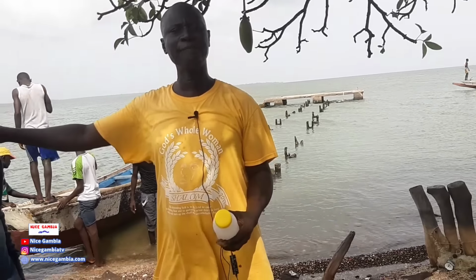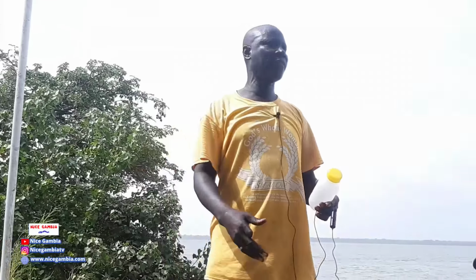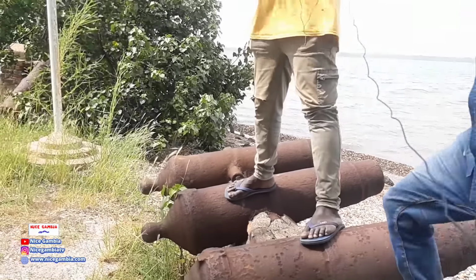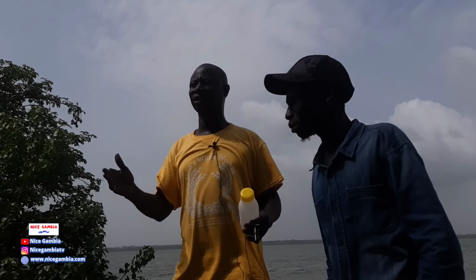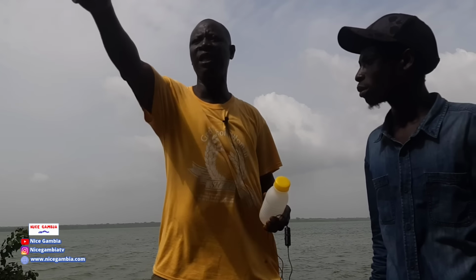of Kunta Kinteh. It is a very sad moment once we step foot on the island of Kunta Kinteh. First, I have to jump on the mouth of these cannons here. This is the guard post of the island. Very sad, as you can see, the location of this island, very interesting. I wish this was low tide in the Gambia, 6 hours low tide, 6 hours full tide. If this was low tide, we would have walked around the island.